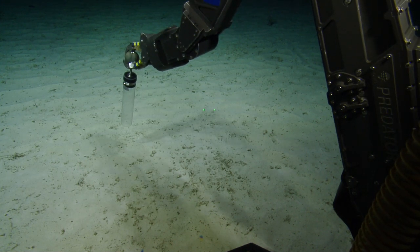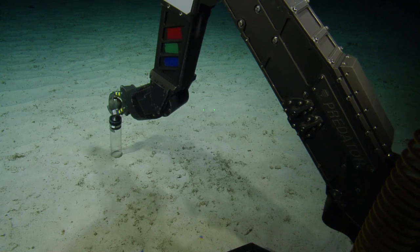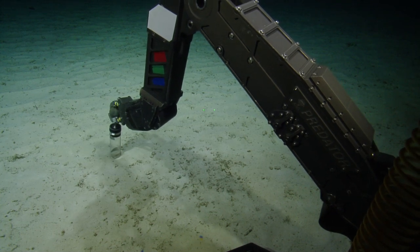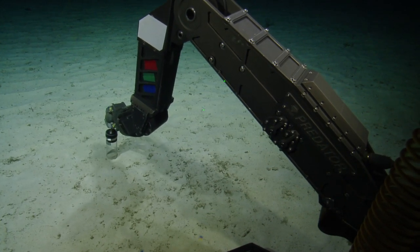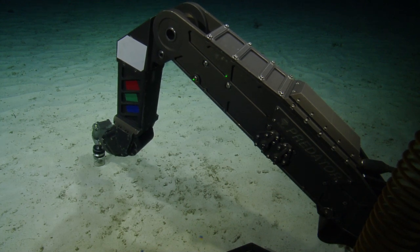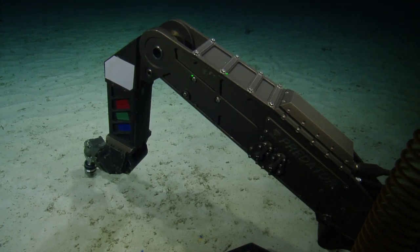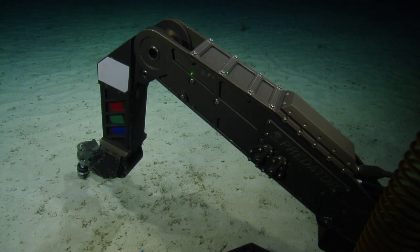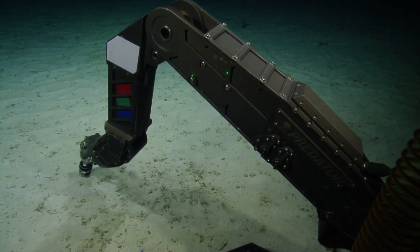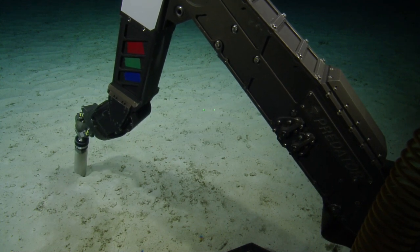But yeah, right now we're taking a push core, the one that we couldn't get earlier, because now we're in sediment land. Pretty dense stuff. Still not so easy, but you're getting a pretty good one. Pushing. It's definitely getting through this time. This is a pretty dexterous robotic arm. Starting to move the vehicle around. Looks like a whole lot of sand.